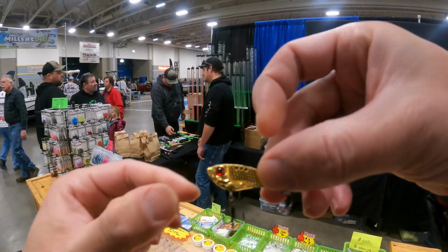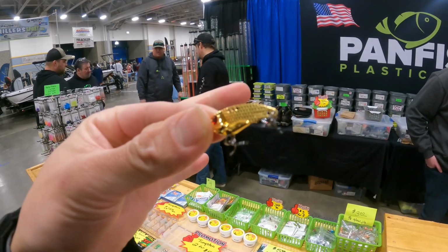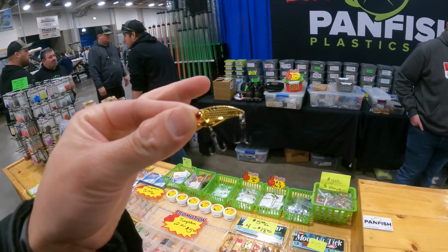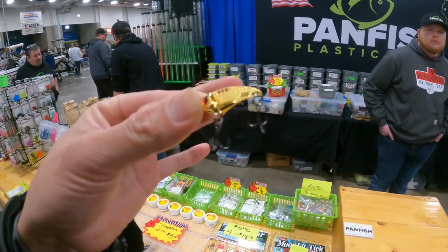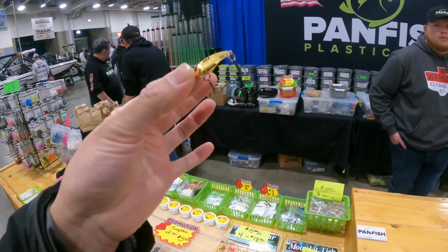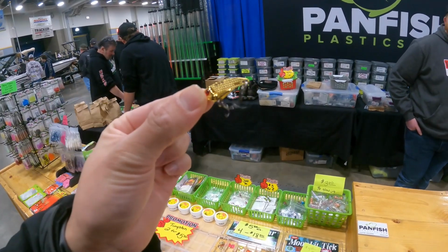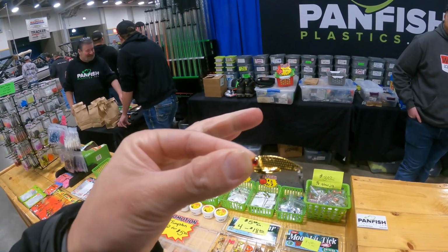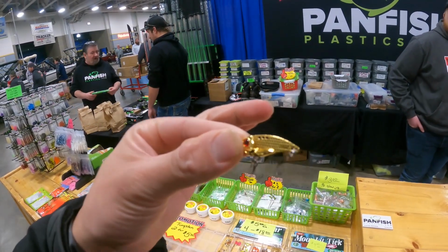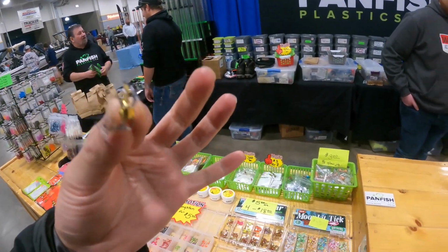This is what I was looking for earlier. The ones I own are a little bit bigger than this, but this is the size I would go for crappie. This would be excellent, and gold is the right color. So it's Panfish Plastics. I have another brand, but they're all about the same. If you come here at the expo, this is really good for crappie and other smaller fish. Bass will bite these too. I've had pike and even musky take a swing at these. These are some of my favorite lures. You do need kind of a smaller rod though.